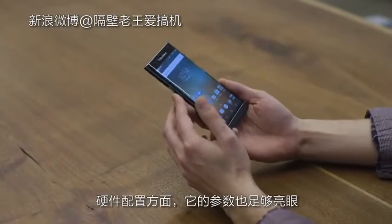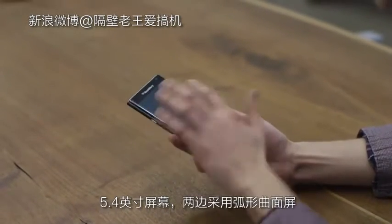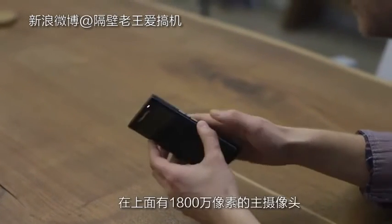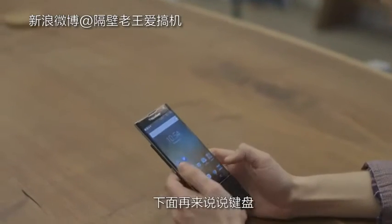Really quick about the hardware, I think it's really good. It's a 5.4-inch screen. It's actually curved around the sides. And the back is really grippy, and there's this 18-megapixel camera here. It's really grippy so you can hold on to it, and look at that. Come on. Okay, so the keyboard.